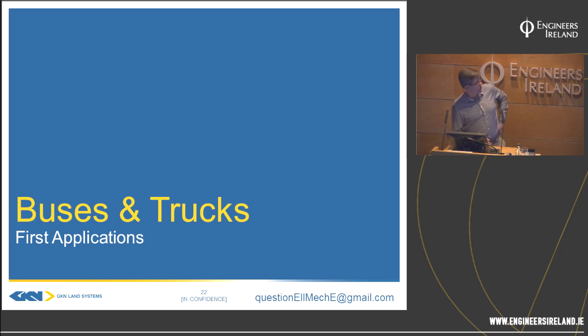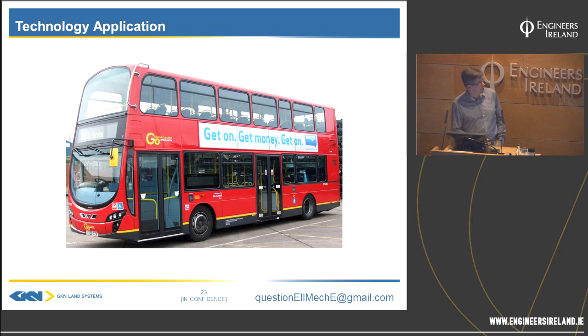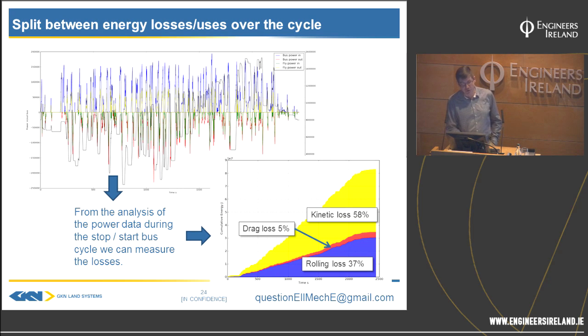So, I've been talking about buses and trucks. I shall explain. First of all, I'll show you what a bus looks like. I don't think I needed that, but that's a very London bus. And the best drives on bus cycles. And we love buses. I didn't know I loved buses before I started this job, but I'm beginning to find I do. Mainly because the bus drive cycle is ideal for hybrid systems.